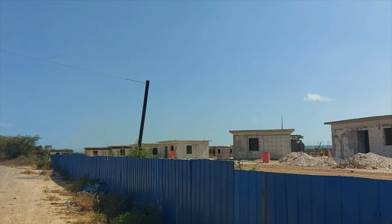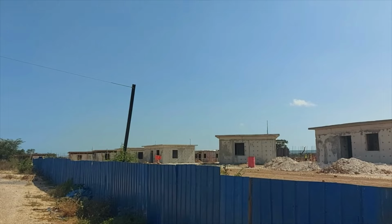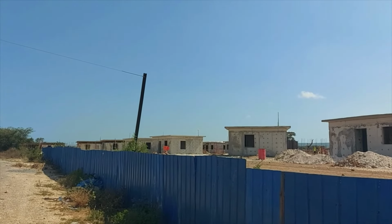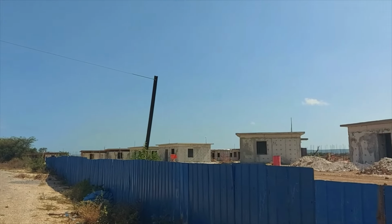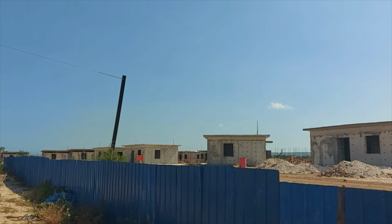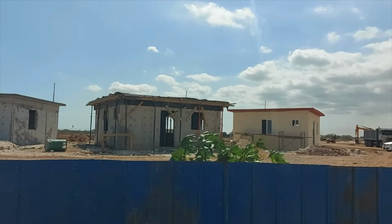Alright, so work is ongoing. Not a lot of the units are up as yet. This is about say 10 to 15 units that are above ground, but they're putting in drainage work and road works as they go along as well.